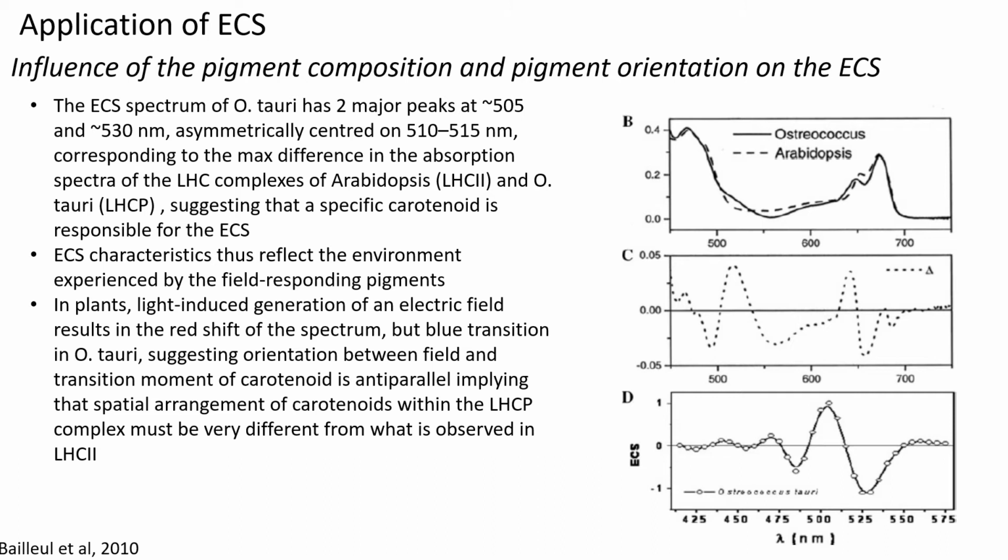The reason why it is understandable that the transition moment and the spatial arrangement would cause the difference is again based on the equation of the energy difference, which is dependent upon the dipole moment and the transition moment of the pigments that are involved in the absorption of the light.